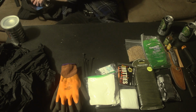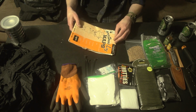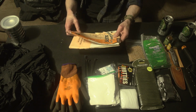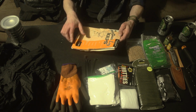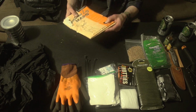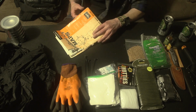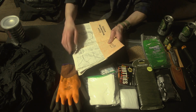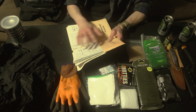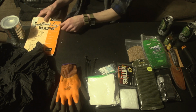So let's see here. Old maps of some of the areas around here. These are really old. These are really fun to look at, but it's also useful. While the roads may change, the terrain generally doesn't. So all this stuff is Washington centric, but you have pretty decent maps, kind of helpful for navigating.